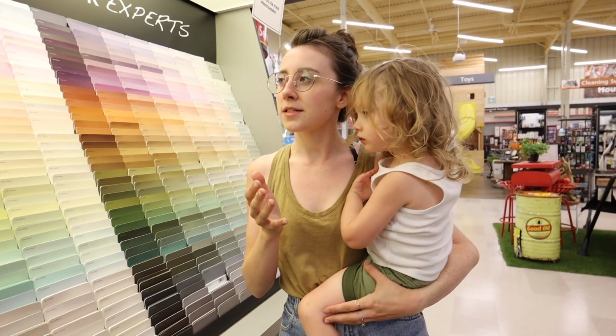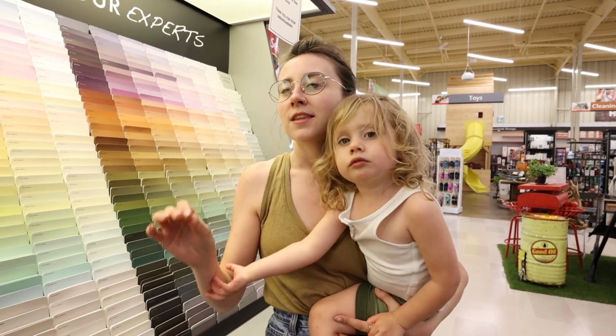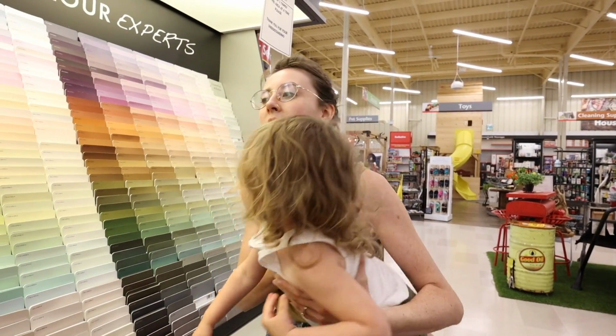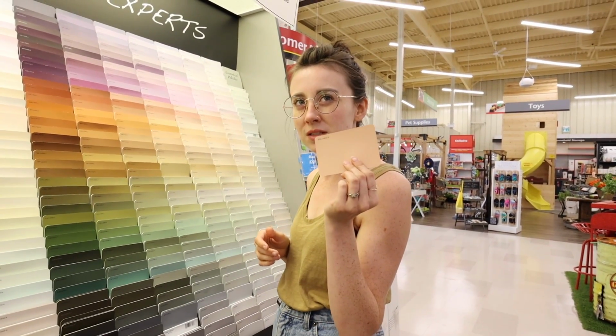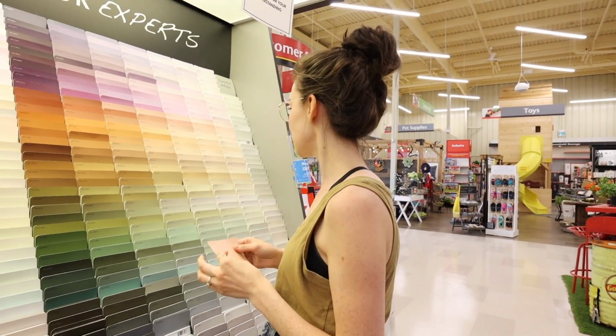Trying to find a color that is subtle but different, kind of like a terracotta color, or maybe a taupey color, or something like this. Or is that too pink? I think I look very pink. Is that too brown? I would say it's almost still too pink. That's not too pink. Which one do you like?